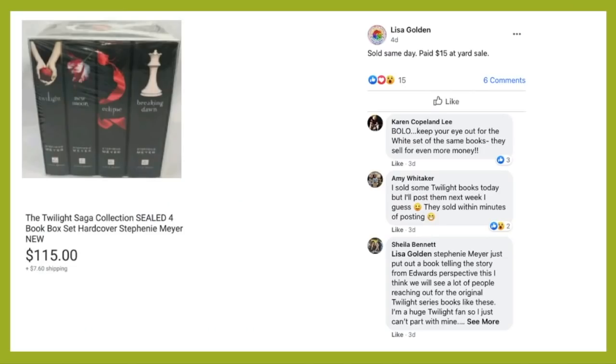Now we've got Lisa. Sold same day, paid $15 at a yard sale. This is the Twilight Saga collection sealed book box set, hardcover. And we've got some comments here. Karen said, Bolo, keep your eye out for the white set of the same books. They sell for even more money.